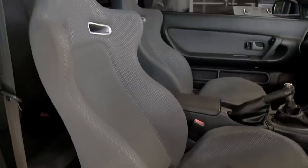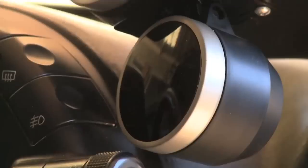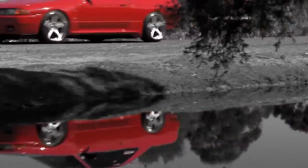Inside, an R34 also donated its front seats, adding a more modern feel, along with the Momo steering wheel and Alpine head unit, while some Defi gauges give some extra information on what the engine is up to. But one of the main things that allows this car to leave an impression is the power and the sound. Oh, the sound.